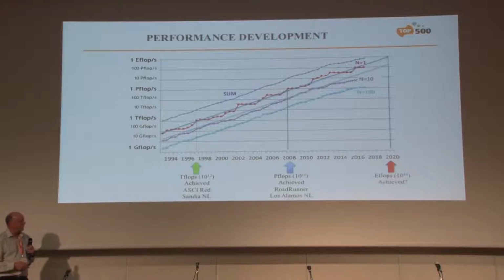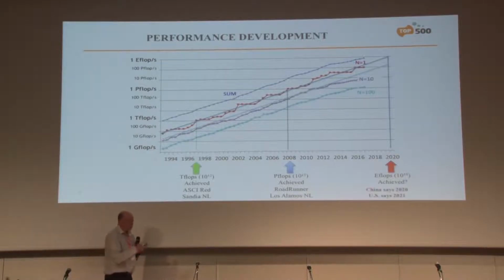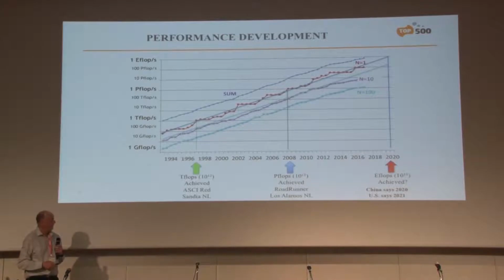And the projection says, you know, we could get to an exaflop in the year 2020. So an exaflop computer in the year 2020. China says they're going to be there. So China's already put a stake in the ground and said, we're going to build an exaflop computer, and we'll put it in place in the year 2020. In the US, the statement from the Department of Energy is 2021. So it's a year after the Chinese get their machine on the ground.